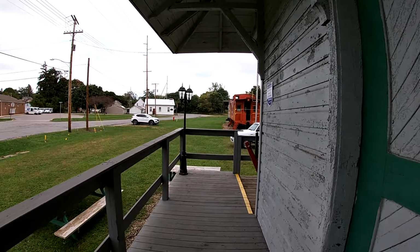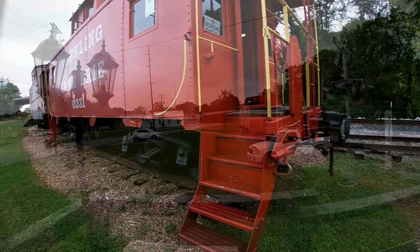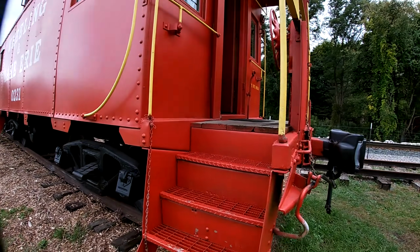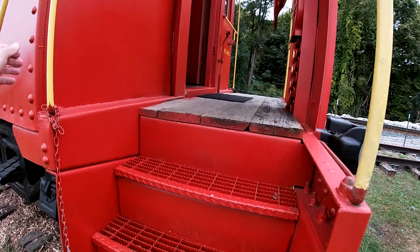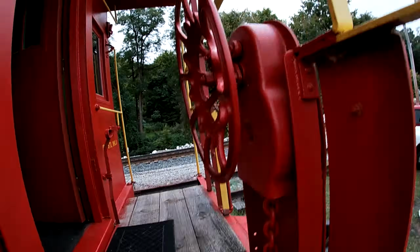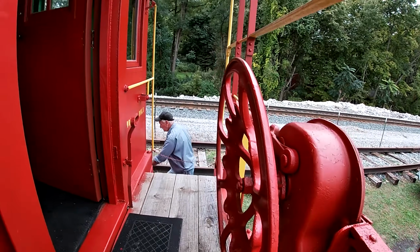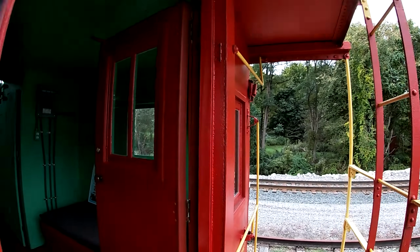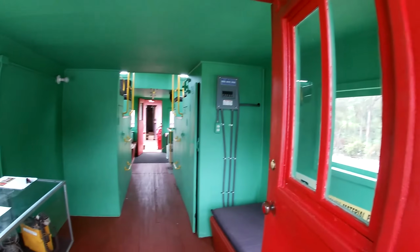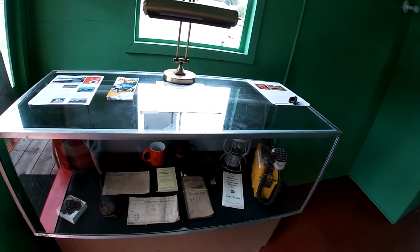Let's take a look over here at the Caboose. I always wanted to go inside a Caboose. I'm going to take a little walk up here. Caboose. Okay. They're working on the other one here, trying to get it restored. This is kind of nice.